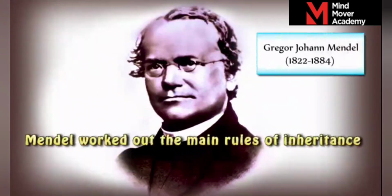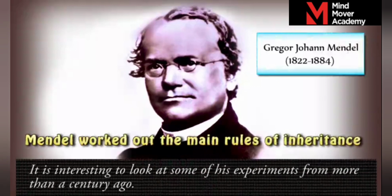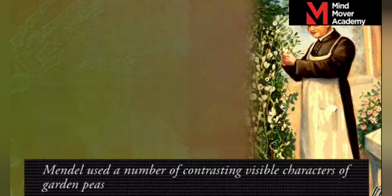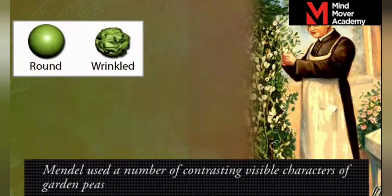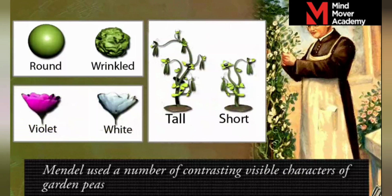Mendel worked out the main rules of such inheritance, and it is interesting to look at some of his experiments from more than a century ago. Mendel used a number of contrasting visible characters of garden peas: round or wrinkled seeds, tall or short plants, white or violet flowers, and so on.